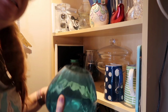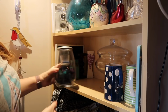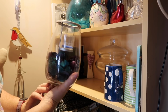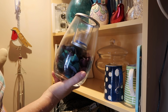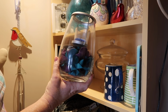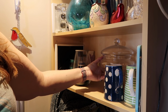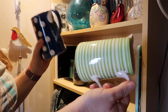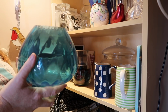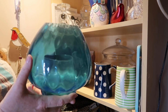Sometimes this is very hard. I'll put it up there for now. I've got these ones. I've got this one and there's another one a different size. They don't really do anything for me anymore. These I still love and I use if I get vases. Alright, I'm going to be brave. Lovely as it is, it's going to go. I use it as a candle holder and I don't need a big candle holder like that.